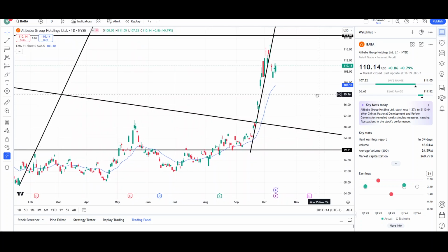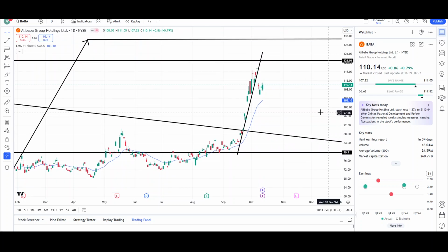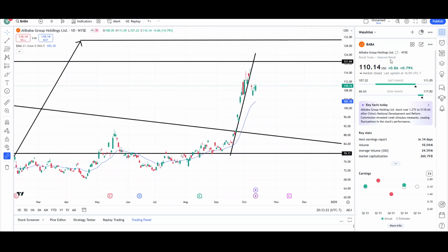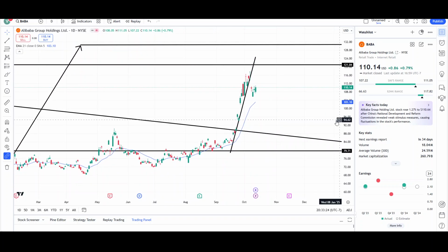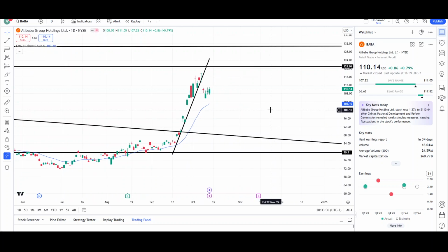So here we have Baba. I look at Baba practically every Friday, same as Neo, so they go hand in hand. We got the top Chinese e-commerce company, one of the top Chinese electric car manufacturing companies on this channel. So let's take a look at the daily chart for Baba first.